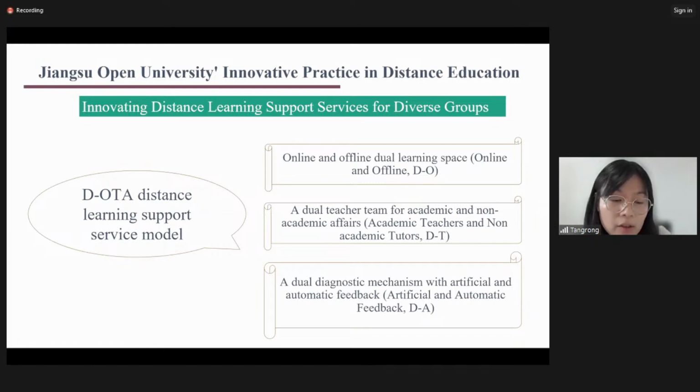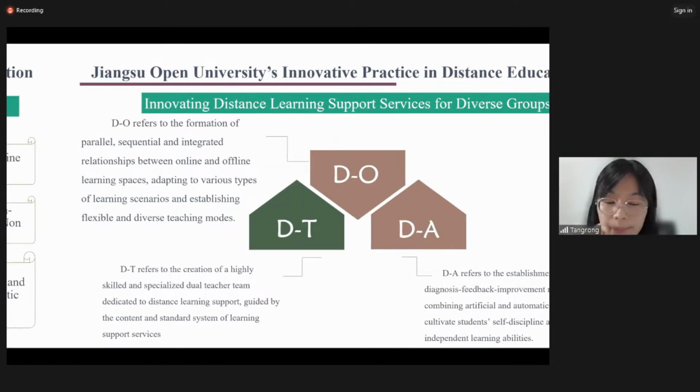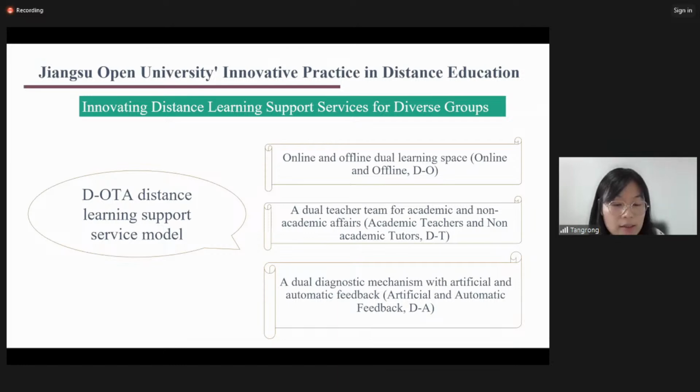On the other hand, innovating distance learning support services for diverse groups. In order to provide learners with all-round and personalized learning support services with high quality and more convenient learning support, we have systematically developed the DOTA distance learning support service model, which includes an online and offline learning space, a dual teacher team dealing with academic and non-academic affairs, and a dual diagnostic mechanism with artificial and automatic feedback.